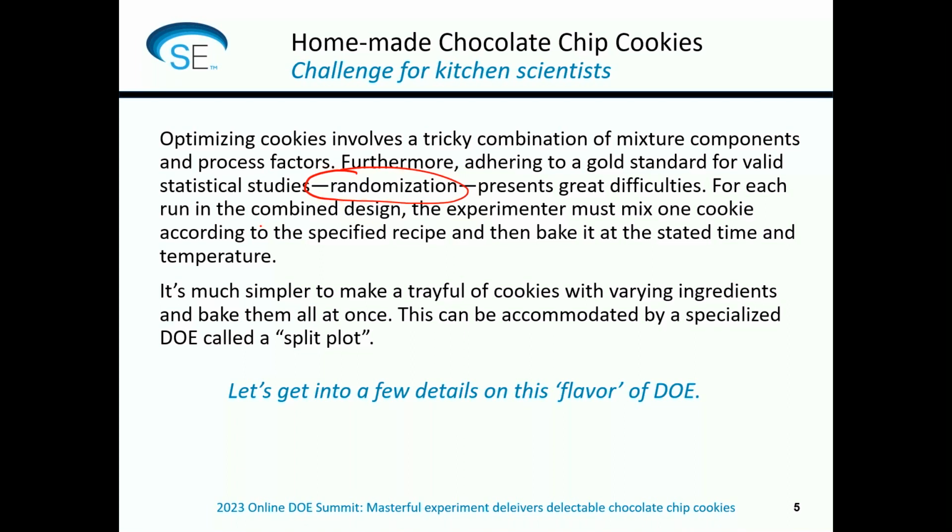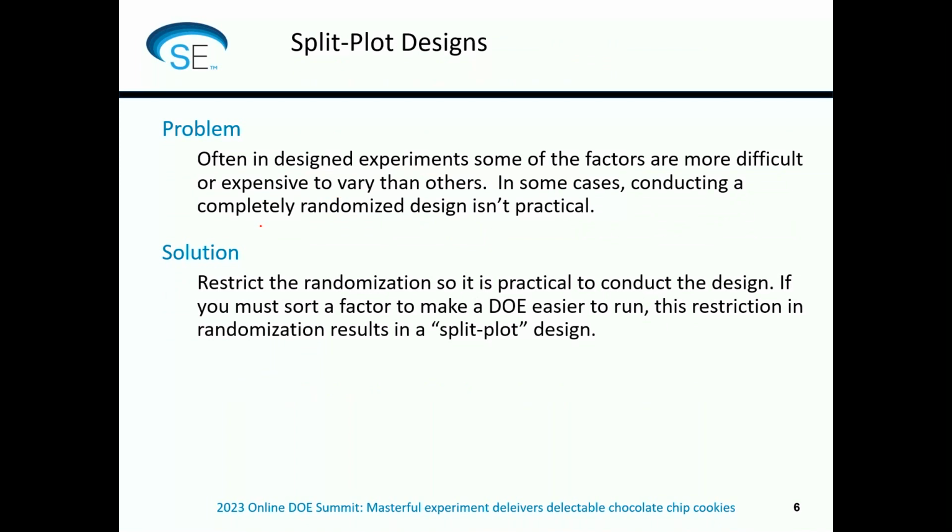So what we ended up doing then was setting up a split plot, and let's get into a few details on this flavor of DOE. So the problem is that often in designed experiments, some of the factors are more difficult or expensive to vary than others. And so it's not practical to run a randomized experiment. So the solution is to restrict the randomization. Then it becomes a lot more practical.